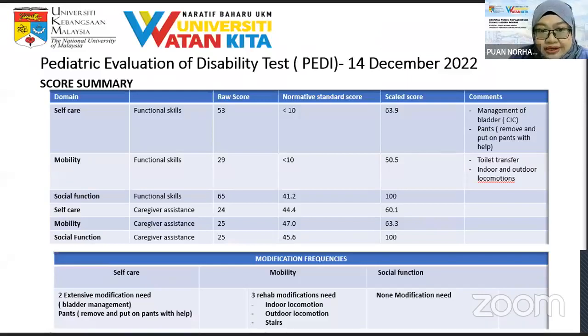Okay, for the Pediatric Evaluation of Disability Test, PEDI, modification frequencies for self-care are too extensive. Modification is needed for bladder management and pants, especially removing and putting on pants. For mobility, routine rehab modification is needed for indoor locomotion, outdoor locomotion, and stairs. For social function, there's no modification needed.